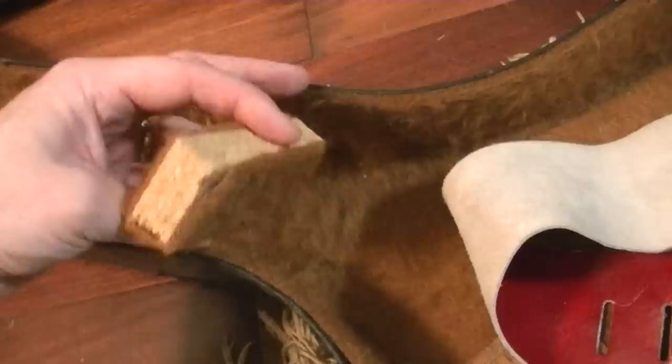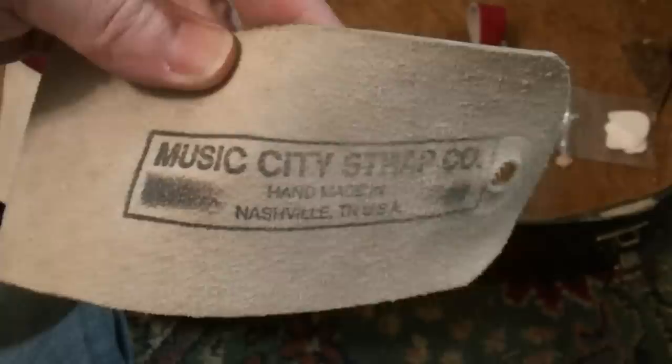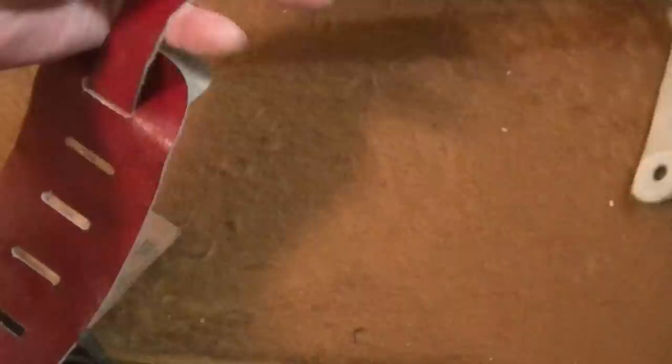Yeah. So, it's obviously seen better days, but I can fix that. And then this is a real leather strap. And look at this. Handmade in Nashville, Tennessee. Music City Strap Company. This is real leather, dudes. Look, it's a real leather strap. It's like lipstick red. It's a good strap, but they threw it away.